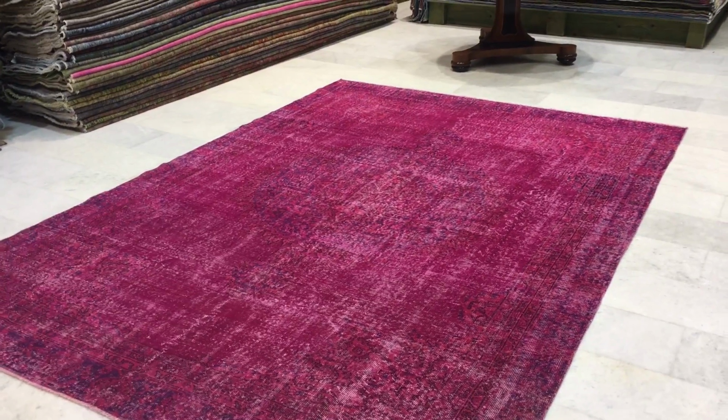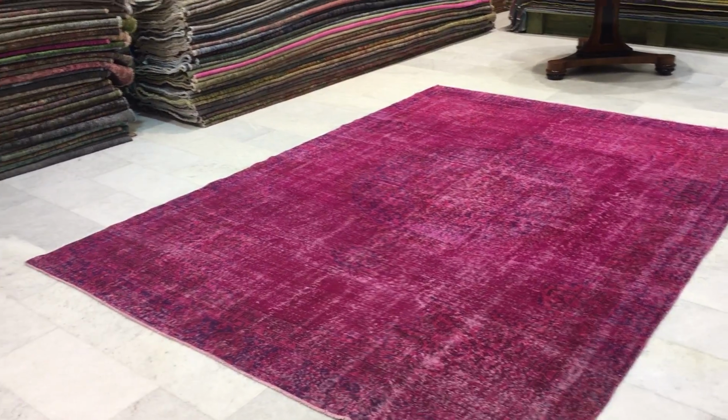Very few carpets make it to our luxury collection, so this is a true beauty in our collection that we've decided to add it.